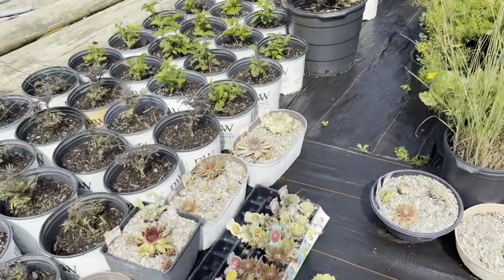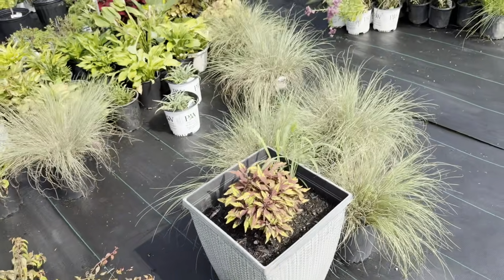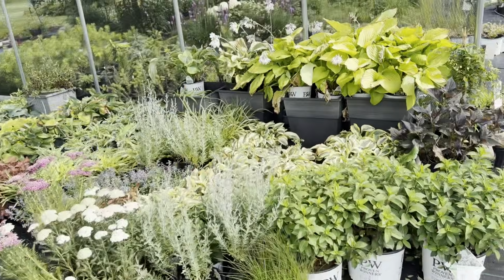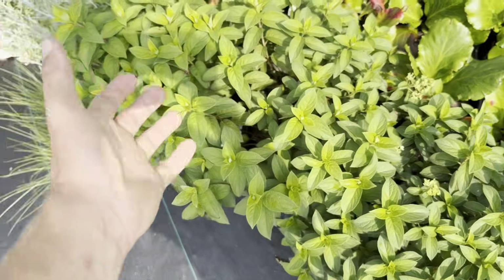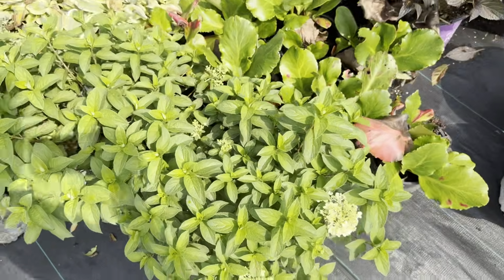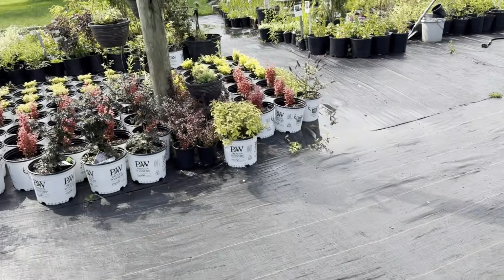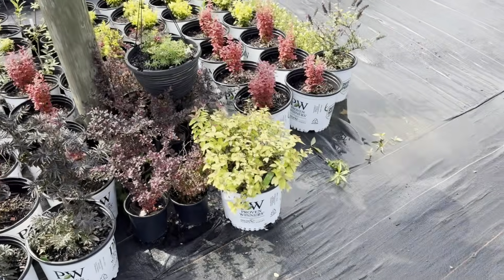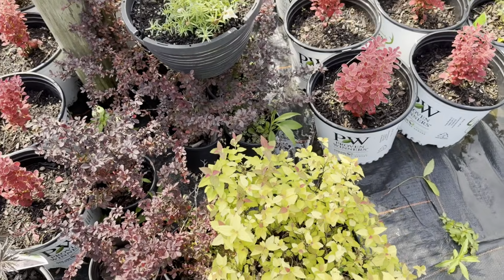And you know, even some of the sedums can produce some seedlings. But every plant wants to reproduce. Proven Winners has a huge lineup of shrubs. A lot of shrubs don't produce seedlings, but this candy corn spirea is known to be mostly sterile, if not sterile.